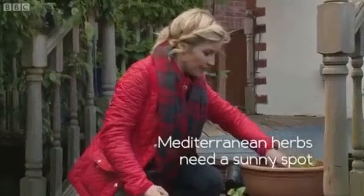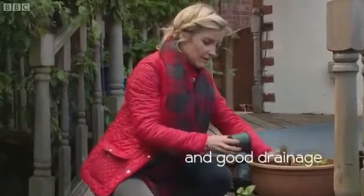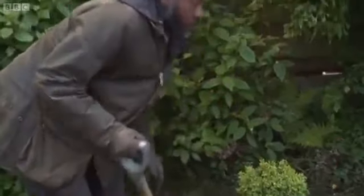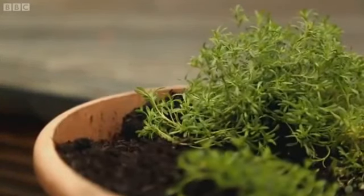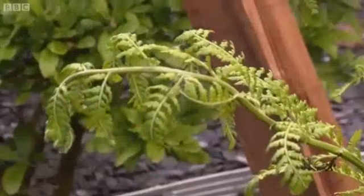My thyme, however, which has got plenty of drainage because I've mixed what I'm putting it into, is far from a weed. Exactly, that's absolutely fine. As with other Mediterranean herbs, combine horticultural sand with compost to keep thyme thoroughly drained. My thyme may be fine, but Danny's is nearly up, and he's got one more very special plant to launch.